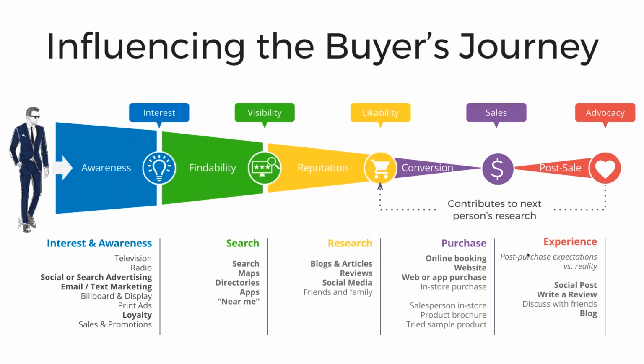Best case scenario is that they find you. So maybe they stumble across your Google listing or some sort of online business directory. The next stage is where digital has really changed the game. This is kind of where everything's different now. Customers have the ability to research. Finding you may be step one, but now they have endless amounts of data at their fingertips. So this means that your reputation is an essential part of them continuing on this buyer's journey.